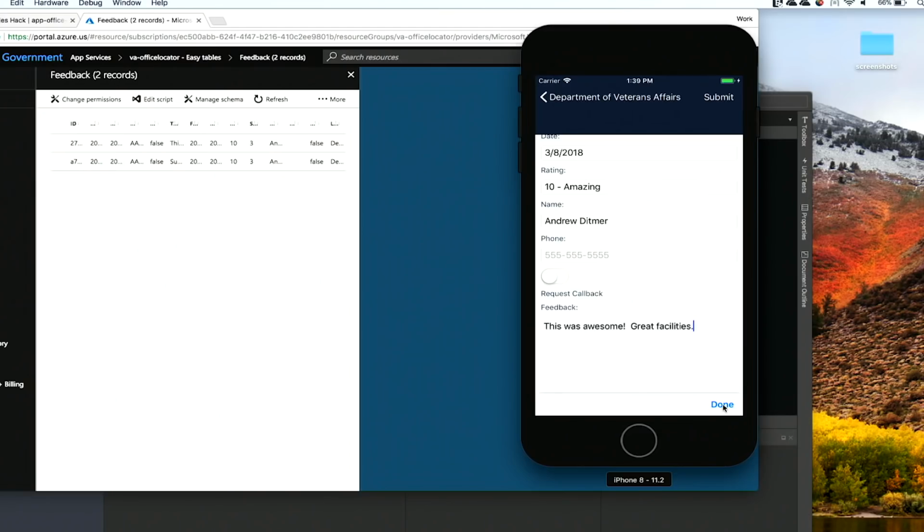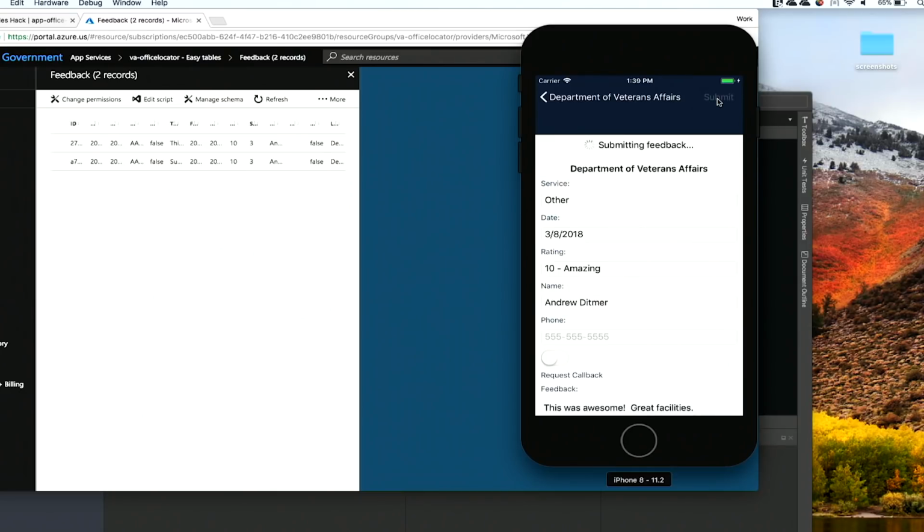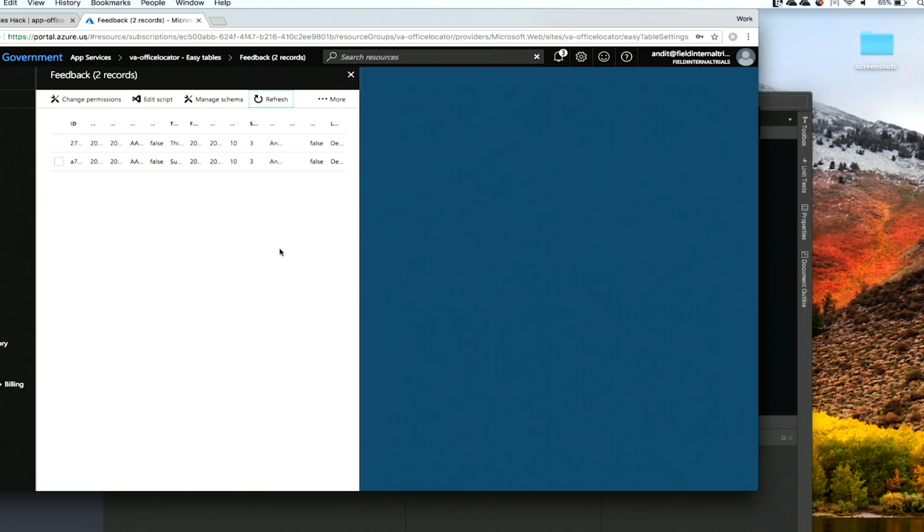All right, cool. So then I hit done here, and I'll hit submit up here. It says it's submitting my feedback. So it's actually making that connection to Azure, submitting it, saving it in the database. If I come back here to my easy table and hit refresh, there it is. Now we have 3 rows. It just got added.